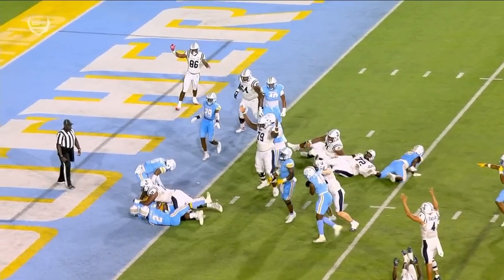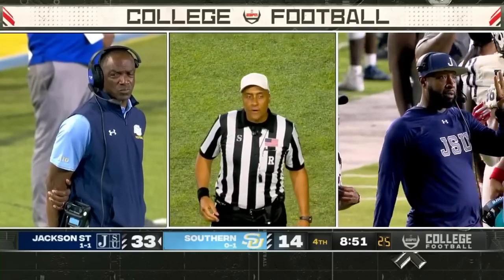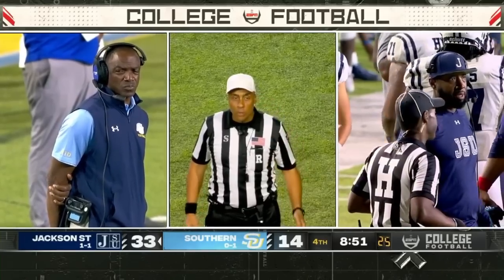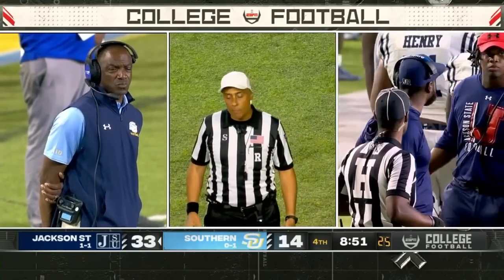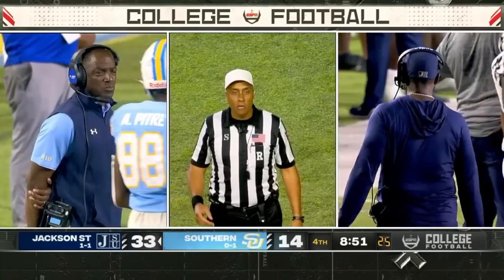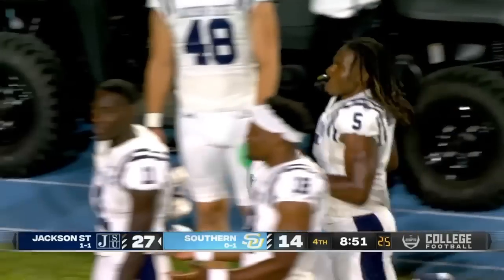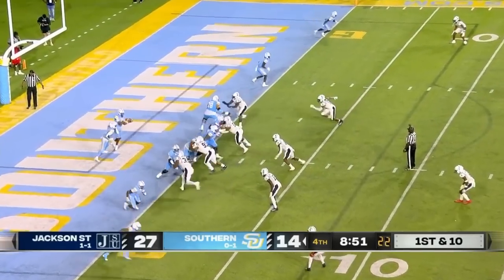Okay, Jay, you said conclusive. After further review, the runner's shin was down and the ball did not cross the goal line. Results in the play, the turnover on downs. Southern, first down. Drive the entire length of the field to come up short.